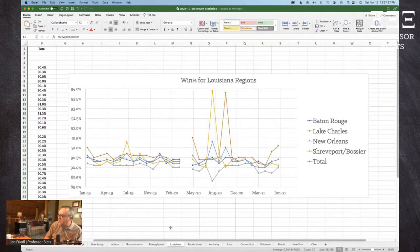So I'll keep bringing these out. We had a couple of extraordinary things happening in Shreveport and Lake Charles in two different months. I should take those out. And so you begin to see the spread. And Lake Charles here, the last data that I have, really had a better return for everybody. So, okay. Let's see where I'm at.